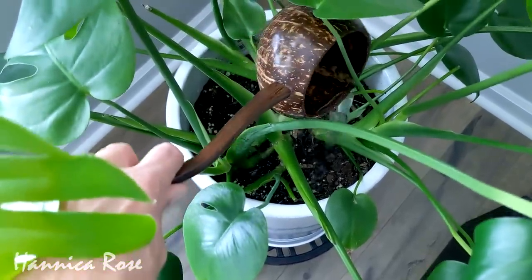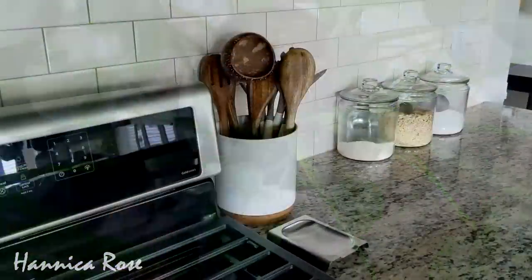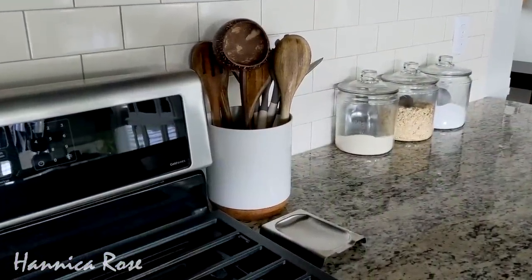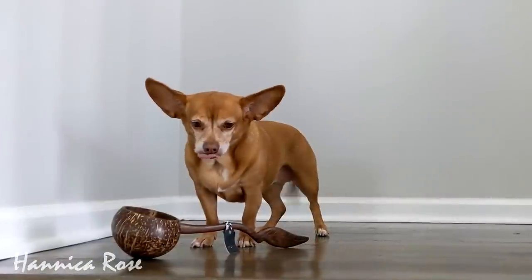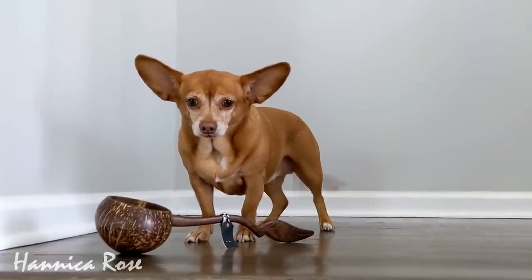So I thought I would try it out on my Monstera plant. It was due for a watering. And right now, I currently have it stored here in my kitchen inside of my utensil crock with all of my other utensils. So that is my one little thrift find for this week. Peanut definitely approved of this because she knows that ladle could potentially pour some yummy things into her food bowl.